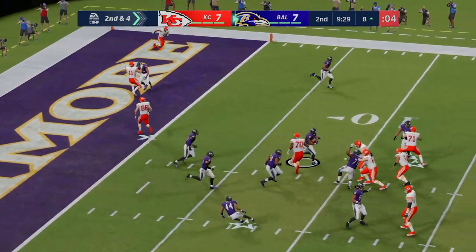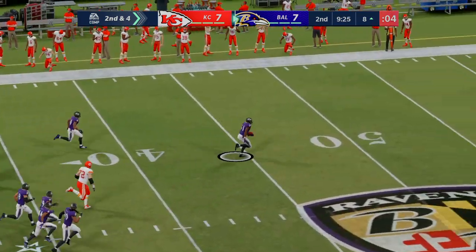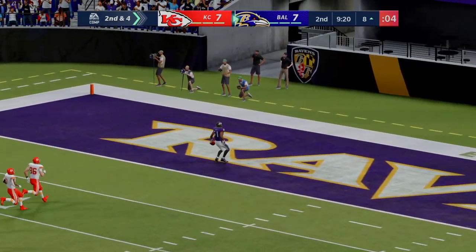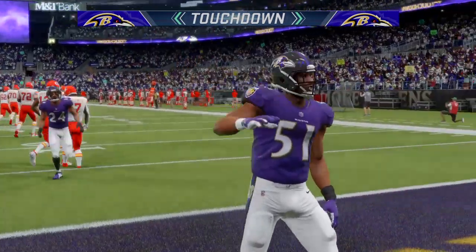Into heavy traffic, and it's intercepted. Picked off down near the 5. He's at the 50. He's at the 30. Past the 20. And he will bring this back. It's a pick 6 and a Raven touchdown.